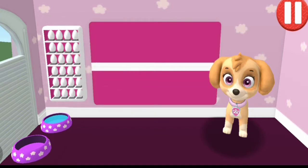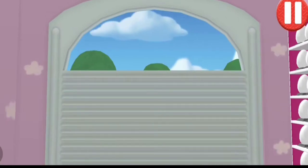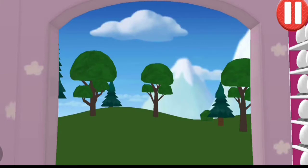Tap the door to open it and look outside. I think it's gonna be warm and sunny today.